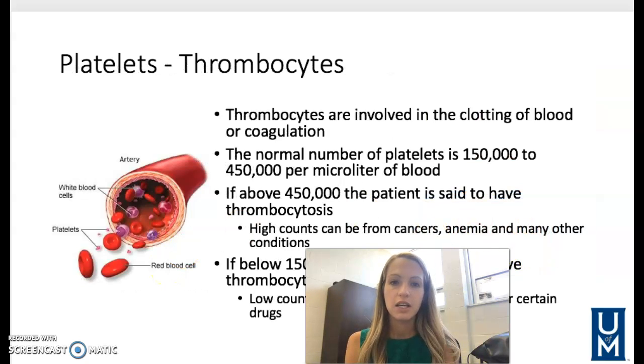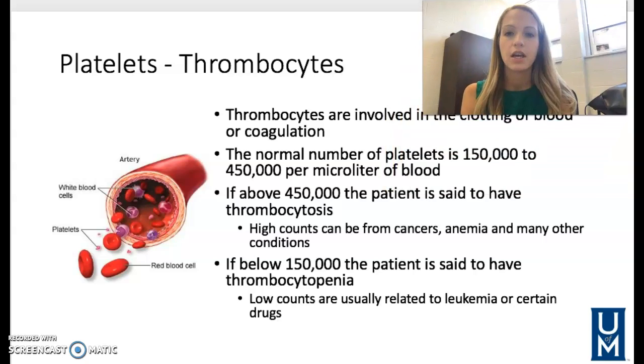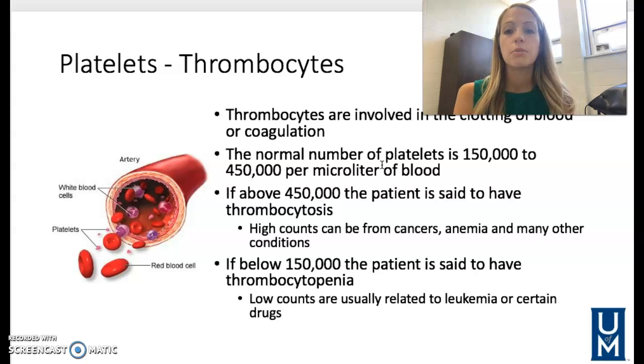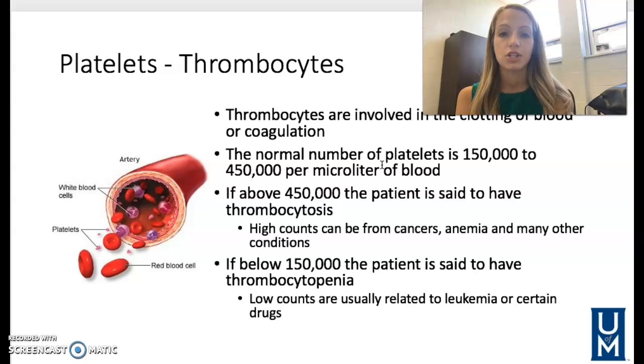All right, platelets or thrombocytes. They are involved in the clotting of our blood for coagulation. The normal number of platelets is 150,000 to 450,000 per microliter of blood. If it's above 450,000, it's said that the patient has thrombocytosis, and these high platelet counts can be caused from cancer, anemias, and other conditions.